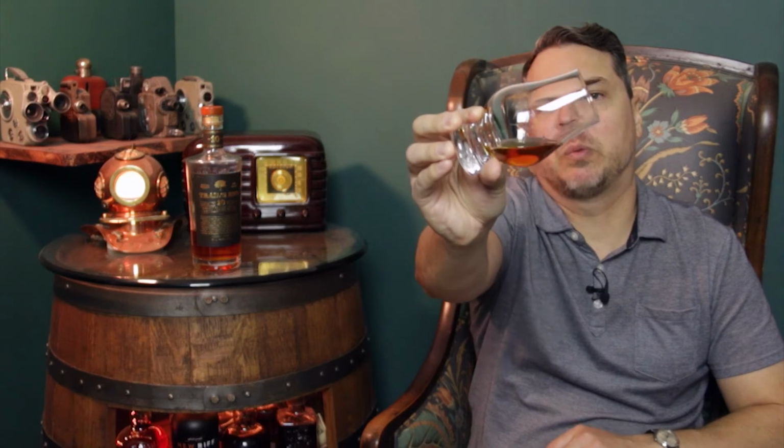All right, so we're gonna have a quick look at the color in the glass here. Oh, that is a really nice, dark, rich mahogany color, extremely inviting in the glass there. So it's looking really good there. Give it also a quick coating on the glass there, a quick swirl. All right, we'll go in for a nose on this one. On the nose, cheers.